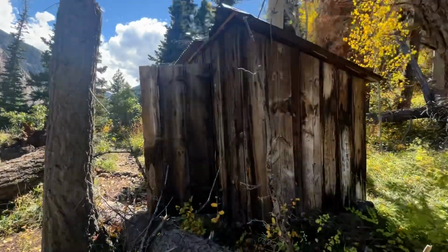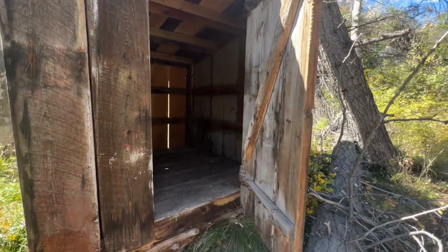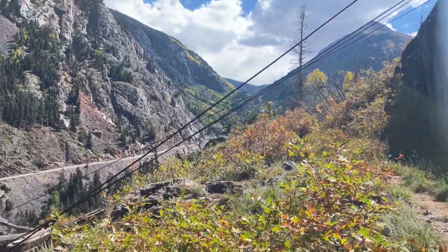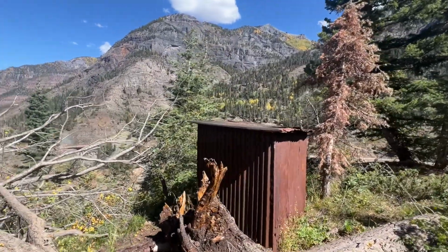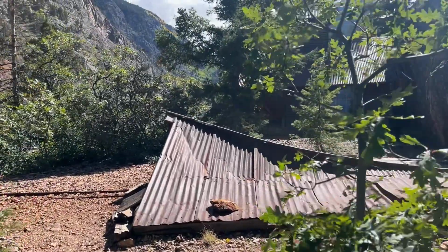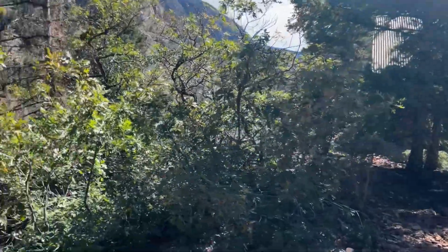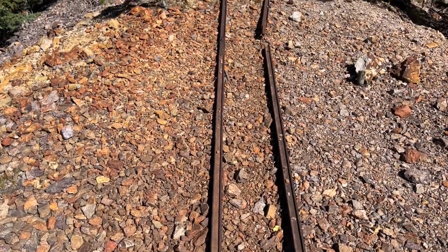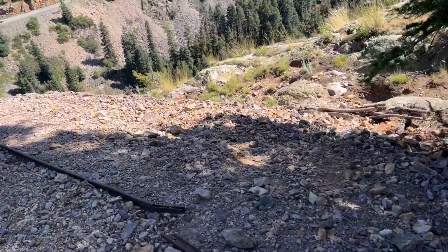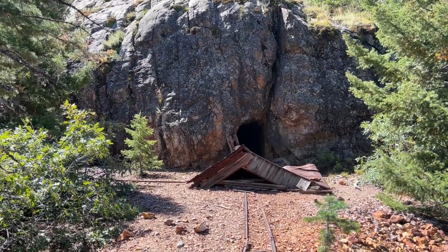All right guys, I just arrived at the abandoned mine structures and stuff. This is so cool. Holy cow. Okay, so this is all the abandoned stuff from the Neosho abandoned mine here in the San Juans. This is everything I was looking for. This is cool. Got your old minecart tracks, the original minecart. There's the mine right there.